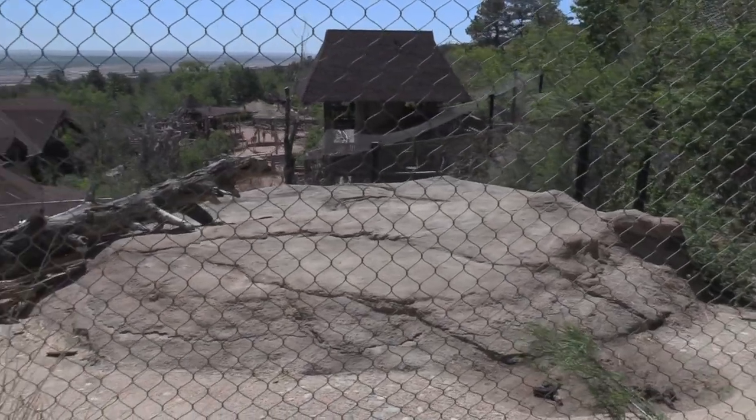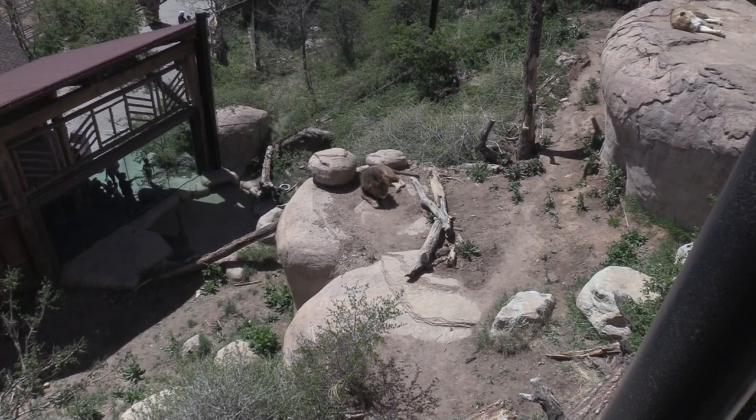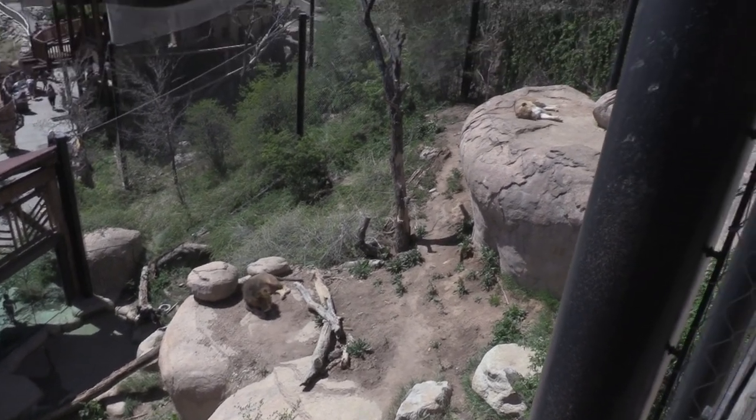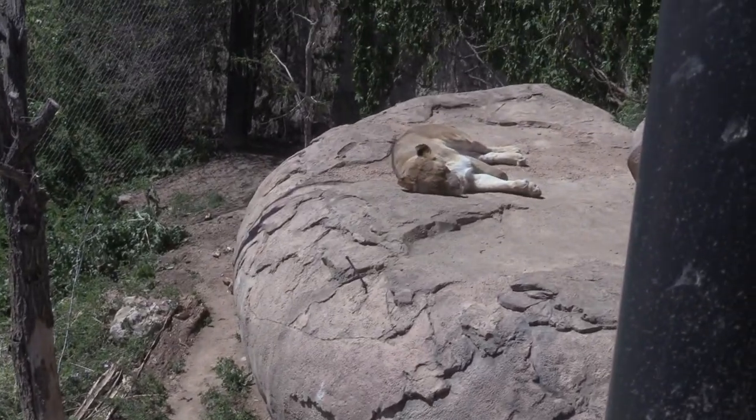All right, so top view of the African lion habitat. Here we go. Nice above view of the lion. There is the male lion. And there is the lioness up above.